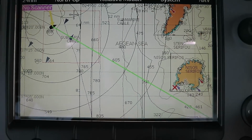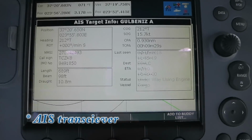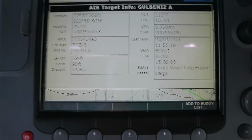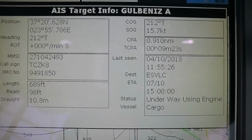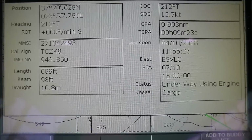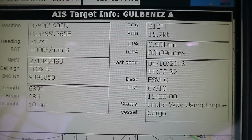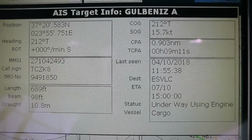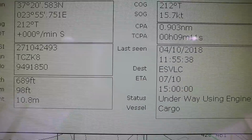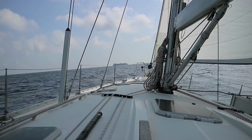Now, all these commercial vessels have to have an AIS transponder. Not all yachts have to have an AIS transceiver. We are very lucky to have one on board though, because if we take a look at the AIS information from this guy, we can see that he is 689 feet long, so he's a big boy. And in about 9 minutes time, he will pass in front of us just under 1 nautical mile away.